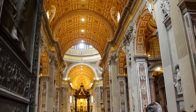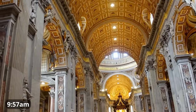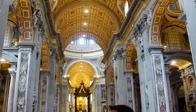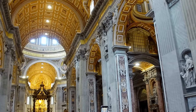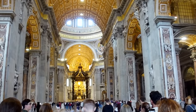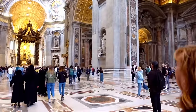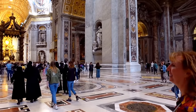We are entering St. Peter's Basilica right now. And my goodness. What do you think when you see all this? Pretty magnificent, isn't it? It's artwork.